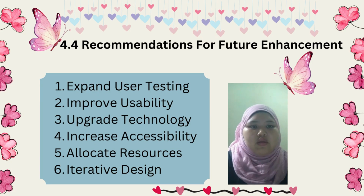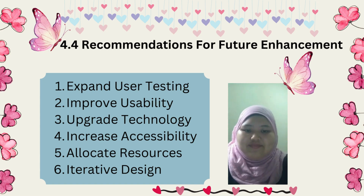The Labuan Maritime Museum's website has improved but still faces several limitations. Usability tests use a small sample size, which may not represent all users. Control tests may not reflect real-world conditions or cover all functions. Technological constraints limit features like AR and gamification, especially for users with older devices. Accessibility needs continuous updates to meet standards. Additionally, adding features such as interactive maps and virtual tours requires significant time and money.